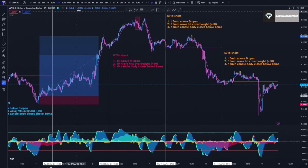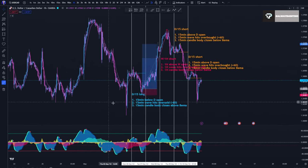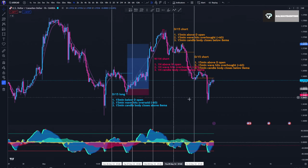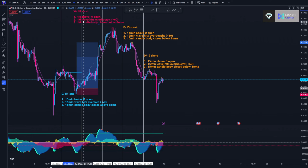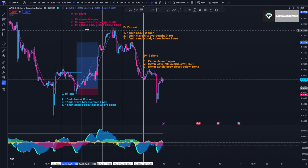So I'll just change timeframes then to go to the 1 hour for us quickly. I'll just reset my chart. Sorry if it's a bit busy. And then again, that is still the weekly open, that level over there. So this moves up here, and then the weekly 1-hour short: 1-hour price is above the weekly open, and then the 1-hour wave hits overbought, which is +60, and then we had a 1-hour candle body closing below the AEMA.